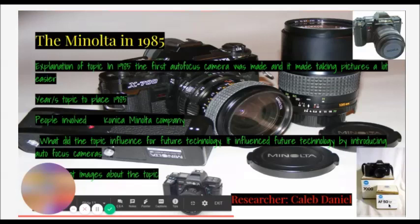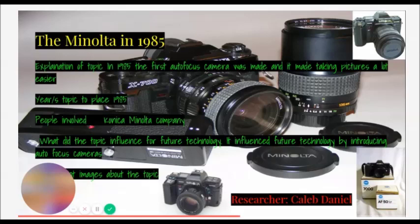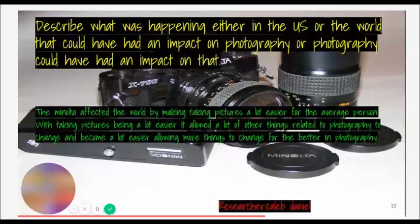Explanation of the topic. In 1985, the first autofocus camera was made, and it made taking pictures a lot easier. It took place in 1985. The people involved were the Konica Minolta Company. What did the topic influence for future technology? It influenced future technology by introducing autofocus cameras. The Minolta affected the world by making taking pictures a lot easier for the average person. With taking pictures being a lot easier, it allowed a lot of other things related to photography to change and become a lot easier, allowing more things to change for the better in photography.